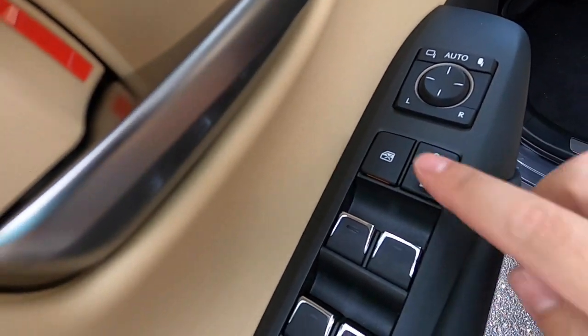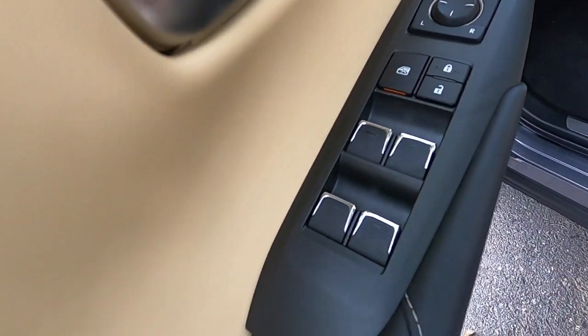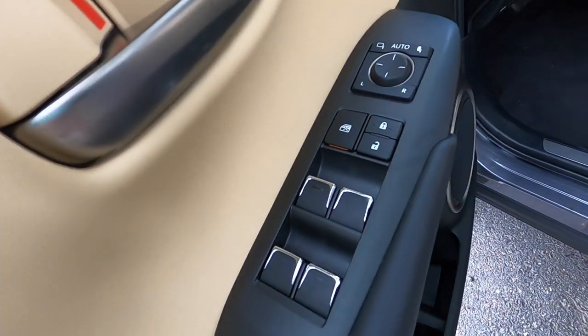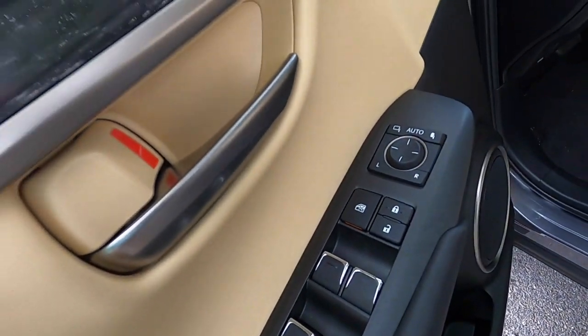Power door lock buttons, child window buttons, and power window controls. They are auto up and down on all 4 windows.